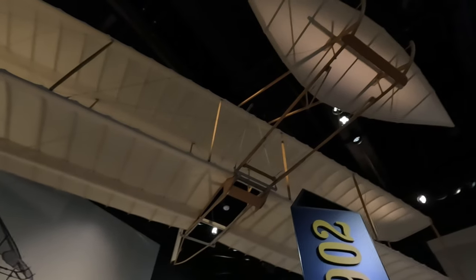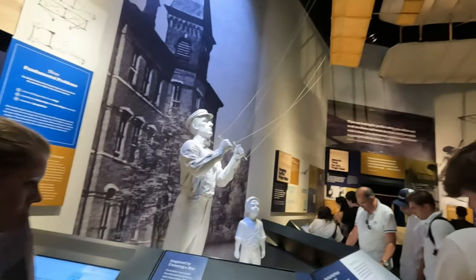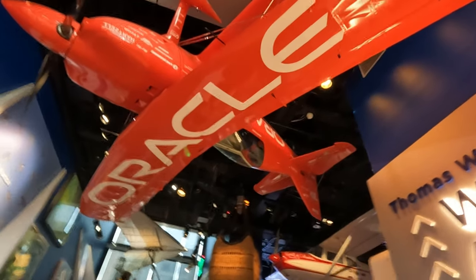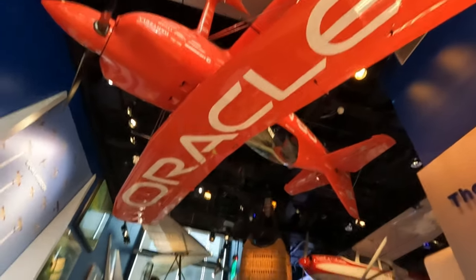It's one of the gliders. It's one of the early gliders from the Wright brothers. This was one of their first wind experiments to see what the plane would do. Is that upside down? It is upside down.